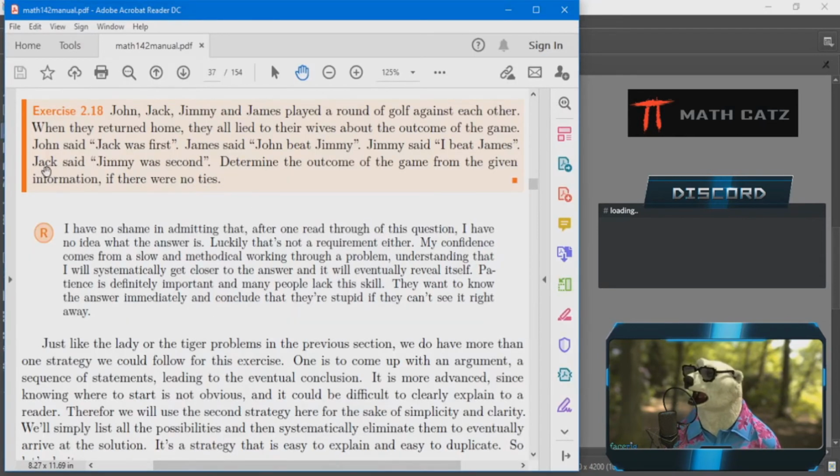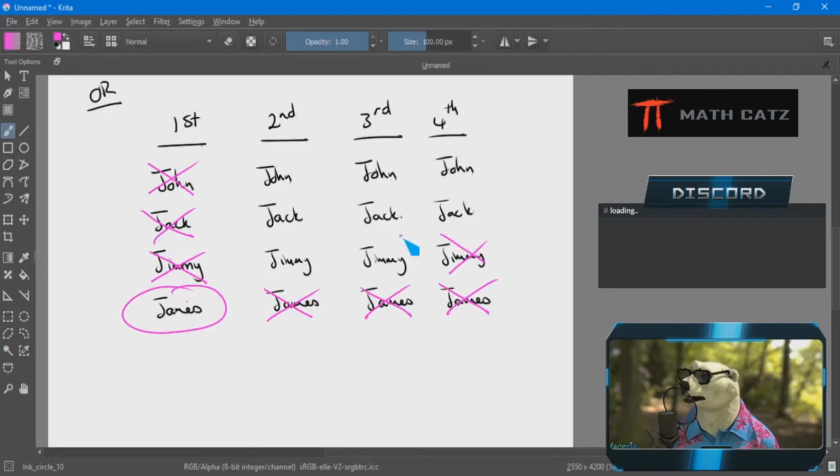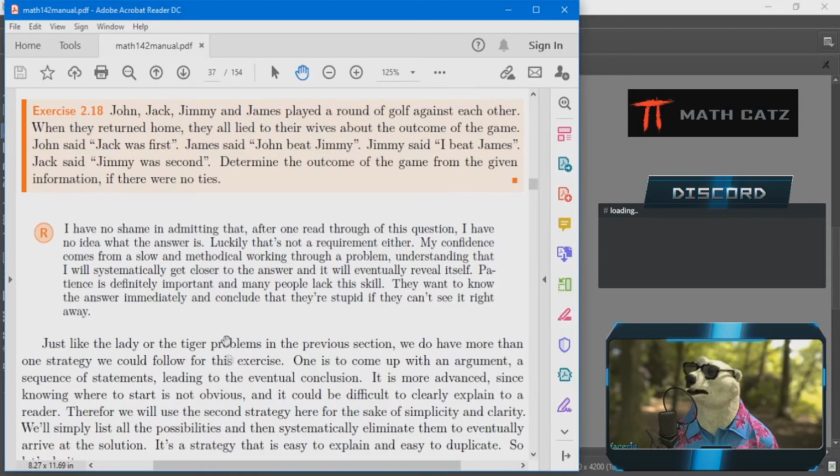We still have to look at what Jack says, and Jack said Jimmy was second. That is a lie. Jimmy was not second. And because Jimmy's only second or third in our possibilities, Jimmy is not second, which means Jimmy has to be third, which then eliminates all the other options for third place. And I still have John and Jack in second or fourth. I'm not quite sure. But it's also not a concern because I'll just loop back and see if any of the clues now reveal that.